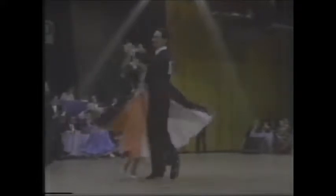A soft, romantic look is necessary for the dresses in this category to complement the beautiful dance music. No matter whether you're dancing in the Latin or ballroom divisions, what you wear does count. The costumes should be an extension of the dancers' personalities, complementing the music and adding to the mood of the dancing.